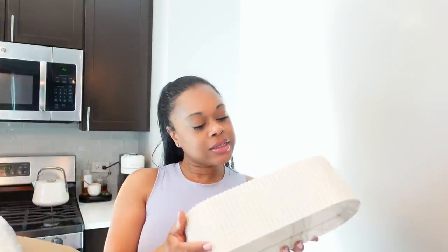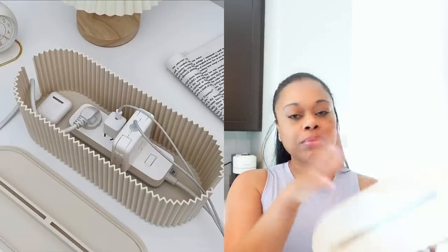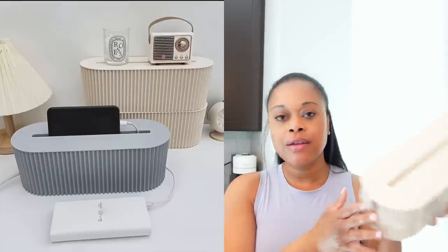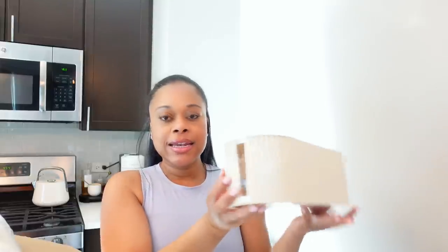So first thing I got is this power strip storage box. Basically, you put a power strip inside and you can plug all of your chargers, phone, watch, all that stuff. And the cords come out on this end. Keeps everything nice and neat. So I am going to put this up here on the counter because this is where we keep all of our computers and electronics and stuff. That way we'll have all of the power cords and chargers and everything in one place.